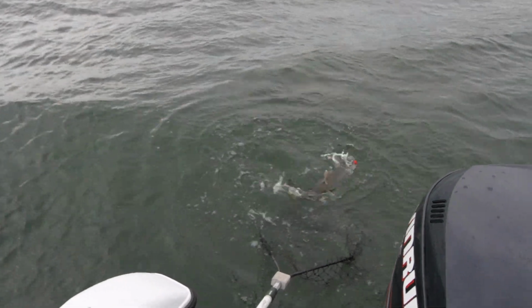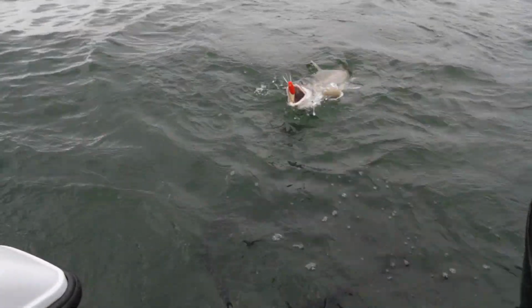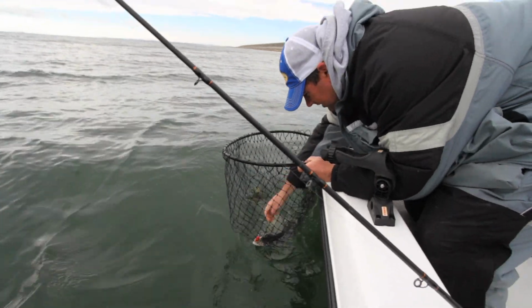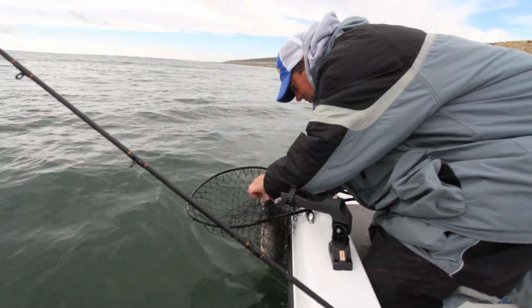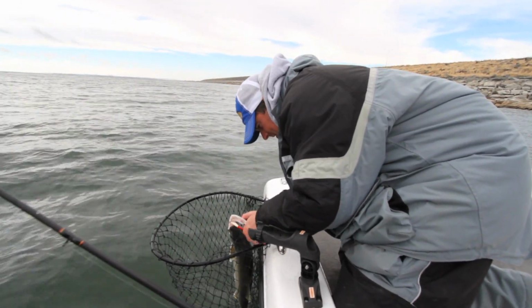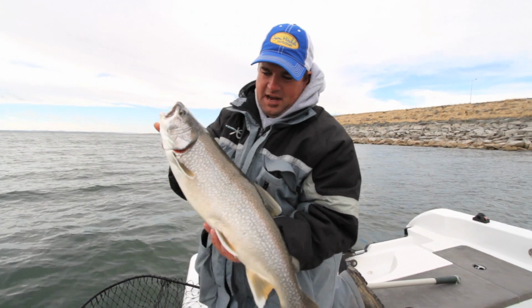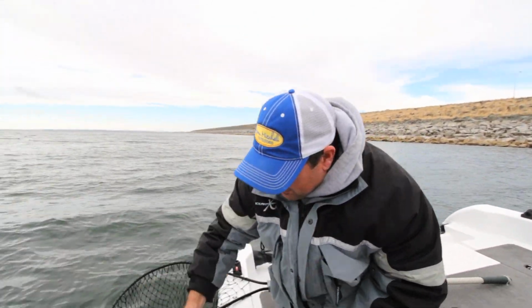Oh, come here. Oh, almost had her. Come here. There, we got her. Respectable fish. Here. Get her out of the net here. Show you the lure here, what we're doing. I honestly think that if you were to even troll at 2 miles an hour, you probably wouldn't catch that many fish. Here, I'm gonna put this fish back in the water right away.